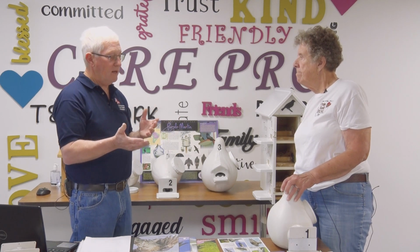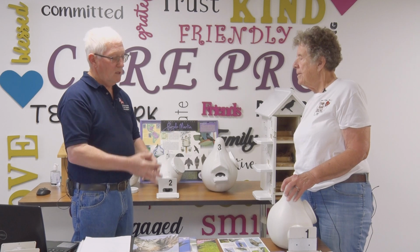You could add 4 gourds, 6 gourds, whatever. The poles come with it. Originally, I had an old pole that I figured I would just save some money and make it myself. And it took hours and hours, and by the time I got everything put together, I was like, I really didn't save much this way.